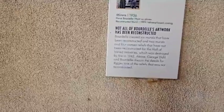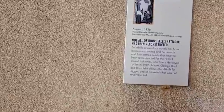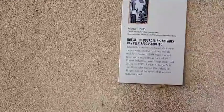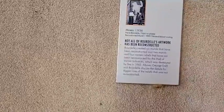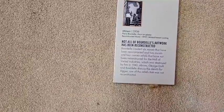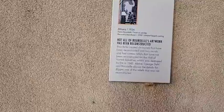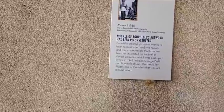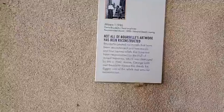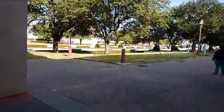Okay, this is Miners, 1936. Not all of Bordella's artwork has been reconstructed. Bordella, I hope I'm saying that correctly, created 6 murals that have been reconstructed and 2 murals and 4 cameo reliefs that have not been reconstructed for the Hall of Varied Industries, which was destroyed by fire in 1942. Above, George Dahl and Bordella discussed the details for Rigor, one of the reliefs that was not reconstructed.